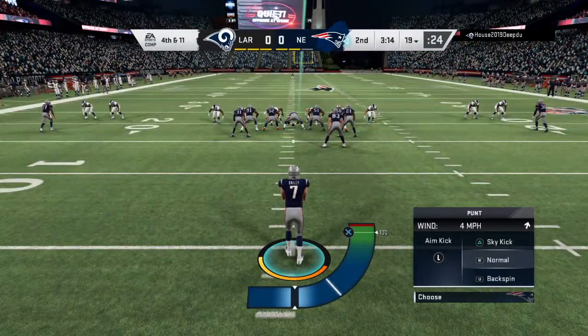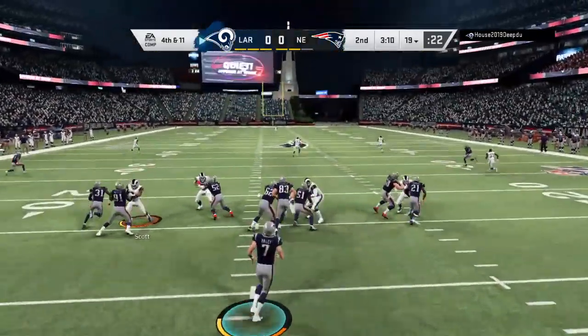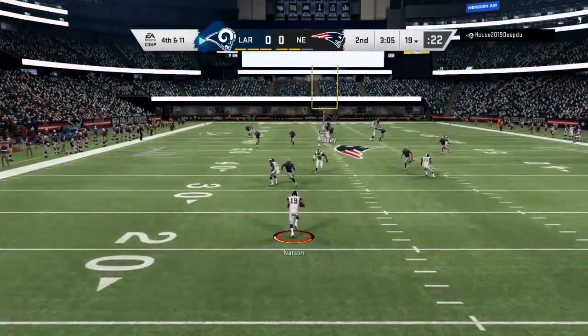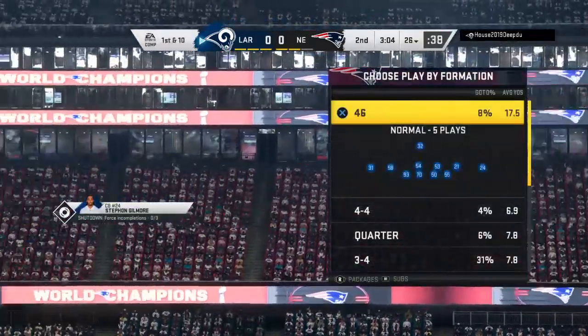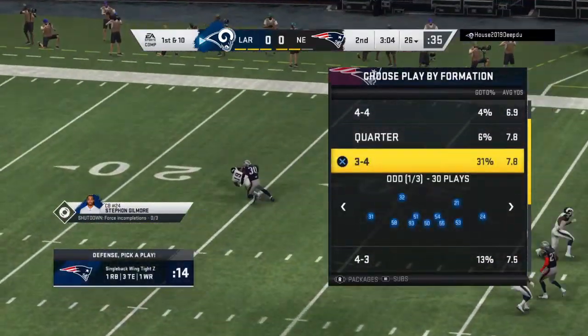The Patriots send out their punter. JoJo Natson back deep for the Rams. And when it's said and done, it's a 58-yard punt. And possession will switch hands, 1st and 10 at their own 26-yard line.